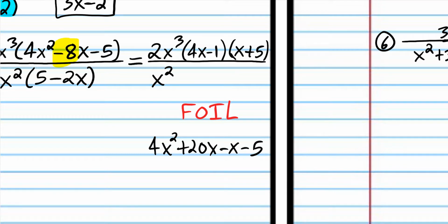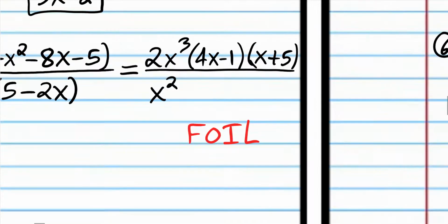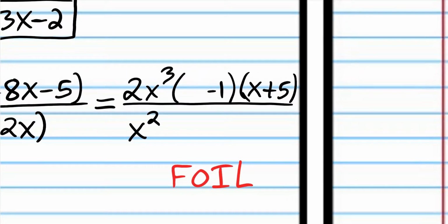I want negative 8x. That didn't work. So what does that mean? Well, it means it's probably not going to be 4 and 1. It's going to be 2 and 2. And I know what you're thinking. You're thinking, I don't like this. I don't like having to do this.